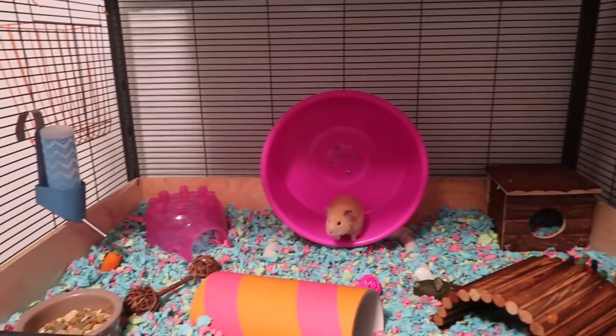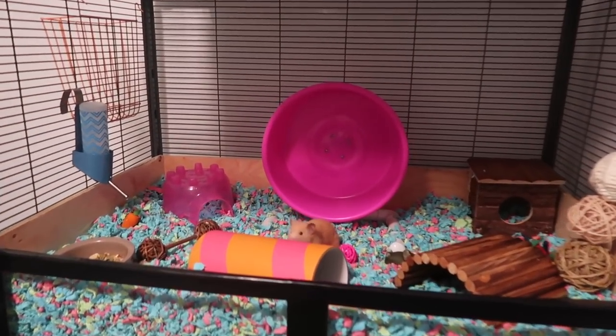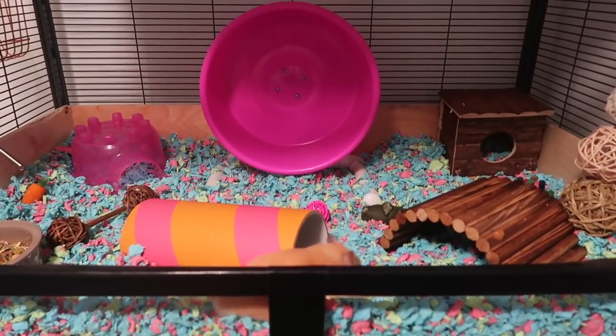Here's just a quick little look at what the cage looks like right now, and we'll go and take a closer look at everything. First of all, we'll talk about the bedding.